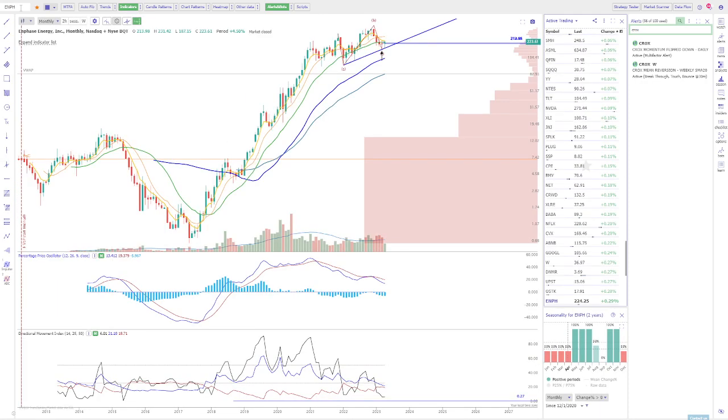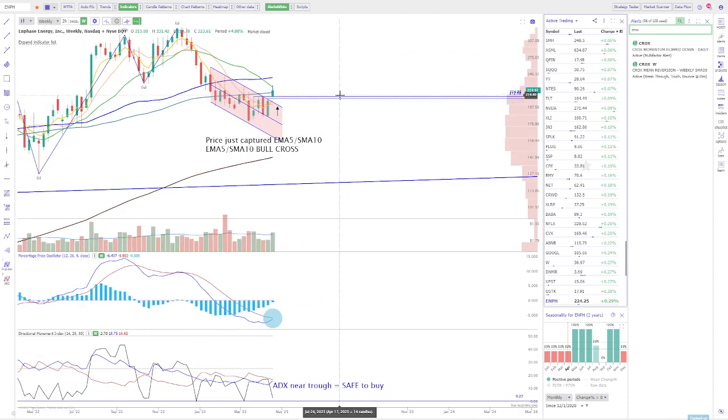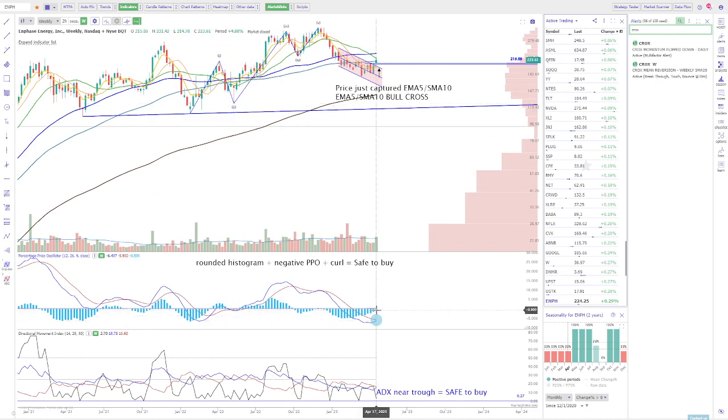I'll throw another one in there, ENPH. So ENPH isn't like that yet, but sitting at the 200. EMA5 SMA 10 bull cross just happened on the weekly. Histogram is flipping positive, which is a buy signal. ADX is near a trough, which is telling us that there isn't a lot of trend right now.